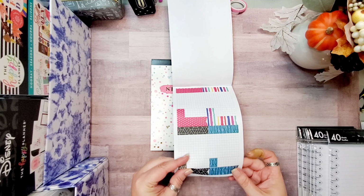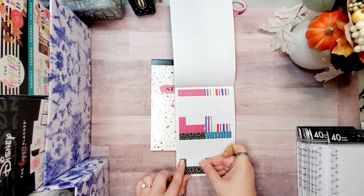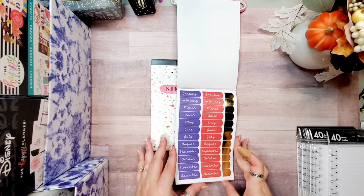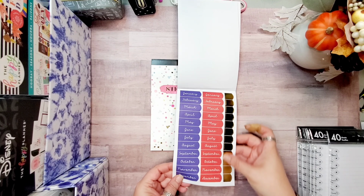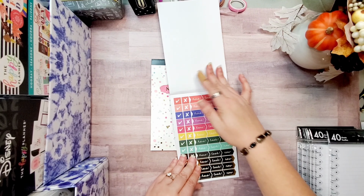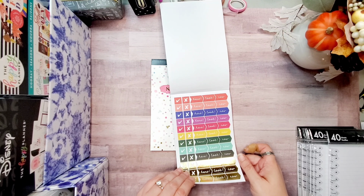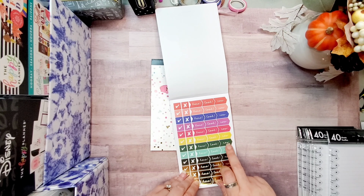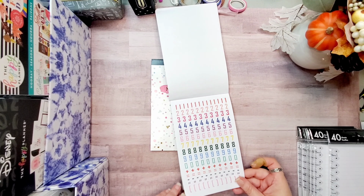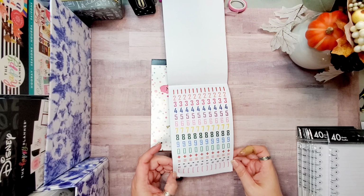And let's see, we've got, what is this? Okay, so we've got half boxes in various designs. That's kind of confusing. Months in two different colors and foil flags. You would need a Sharpie to write on those because they're foil. Checks, X's. These all say look. These all say now. Numbers. And then plus signs, equal signs, minus signs, brackets, and quotes.